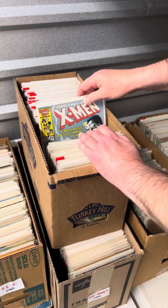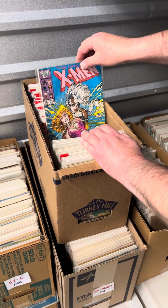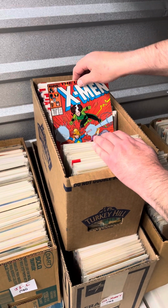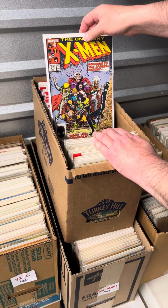So I skip over the whole Mutant Massacre thing. 211, 212, 213, unfortunately, which I think that's what those issues were. But anyway, here's X-Men 216. No, that's 218. Sorry. 219. Welcome to the X-Men, Havoc. Hope you survive.